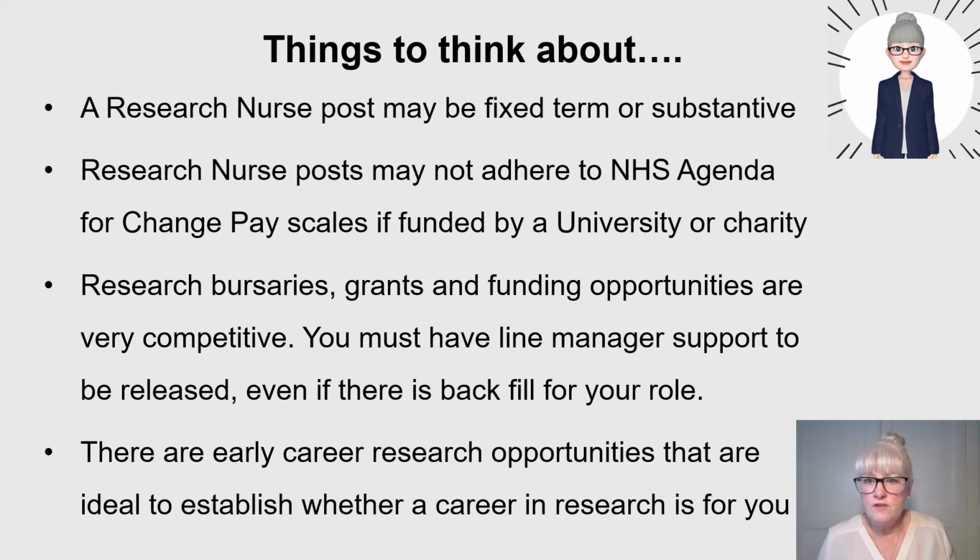Research bursaries, grants and funding opportunities are very competitive. So you need to really plan your applications, and I'll talk a bit about that later. Also, you must have line manager support to be released, to be able to take a funding grant where potentially they will pay your manager for a day or 2 days a week for you to do your research. And you might think, this is wonderful, I've been allocated £3,000 or £10,000 on this research bursary or grant. However, as part of your application, you have to have line manager support.